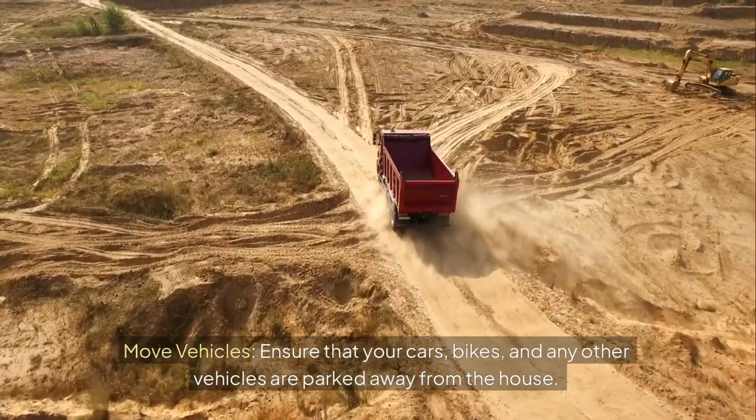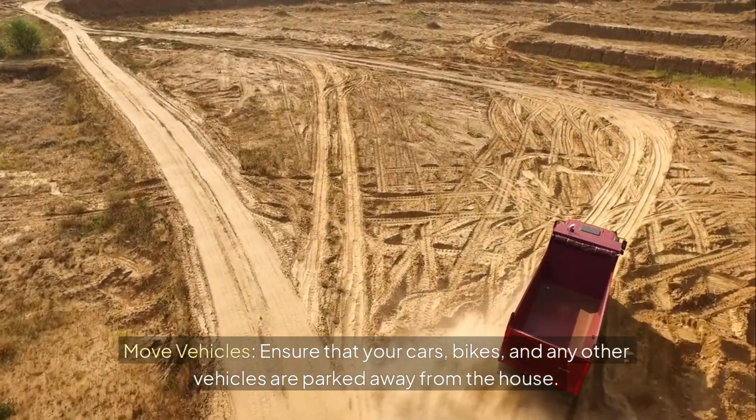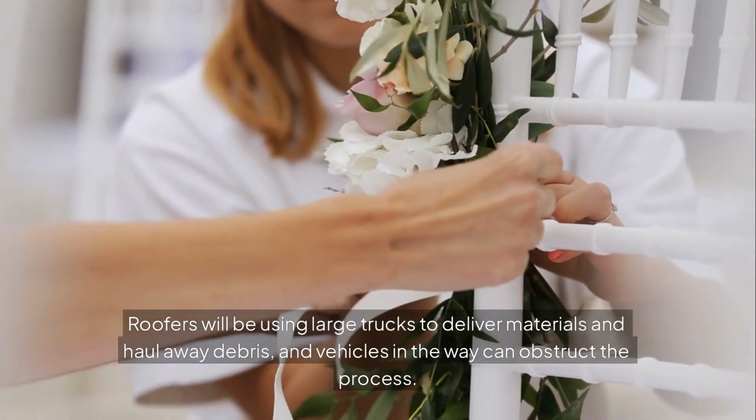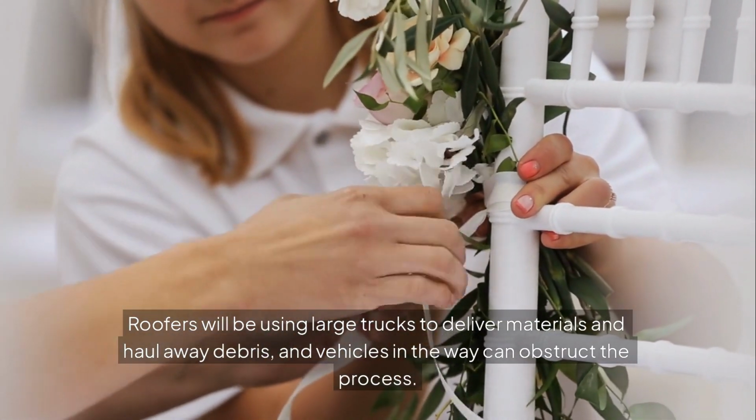Move vehicles. Ensure that your cars, bikes, and any other vehicles are parked away from the house. Roofers will be using large trucks to deliver materials and haul away debris, and vehicles in the way can obstruct the process.